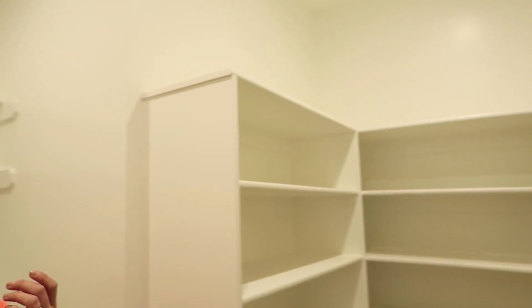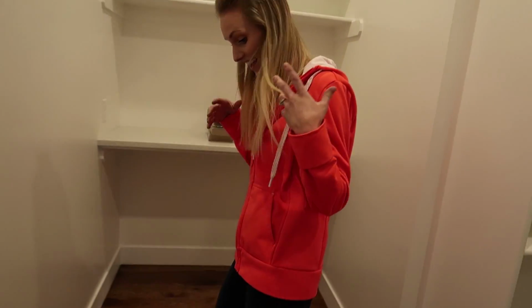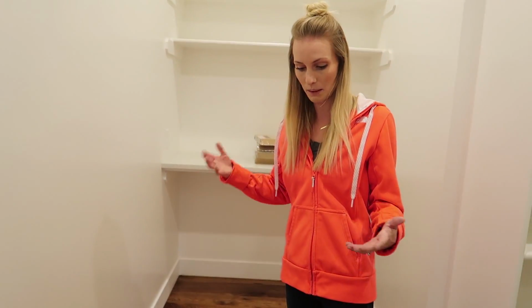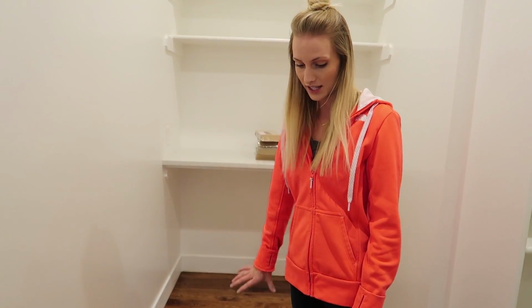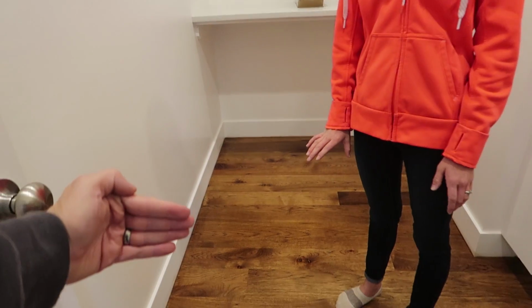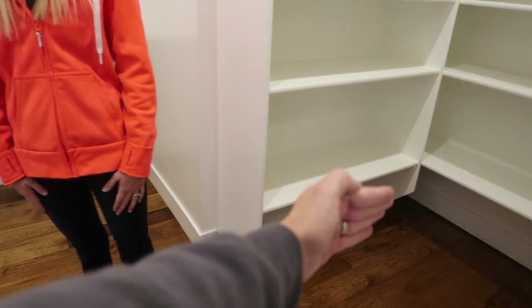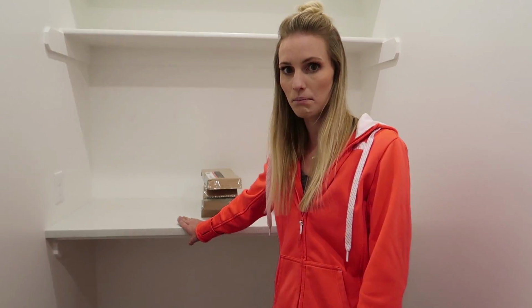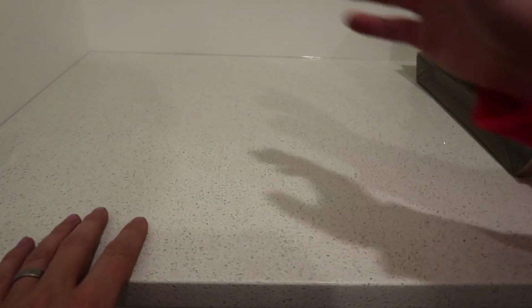But this is the pantry. And it's huge. I cannot wait to be in here living. I'm so excited. So originally the pantry was not supposed to be this big, but because of our elevation and the stairs that are going down from the garage, we added all of this right here. So right here I put a quartz top and I had them put an outlet right here.